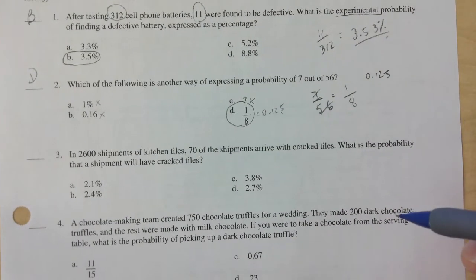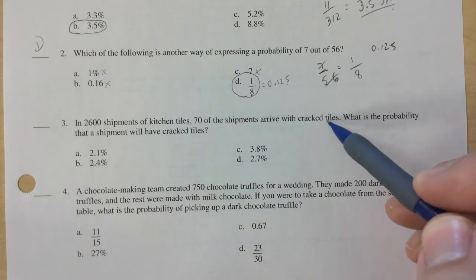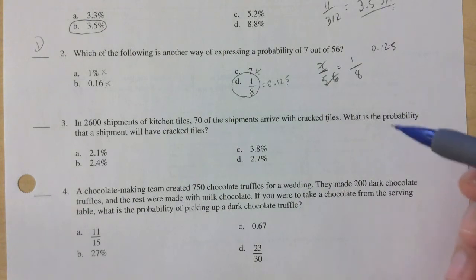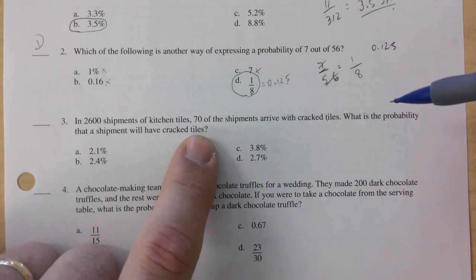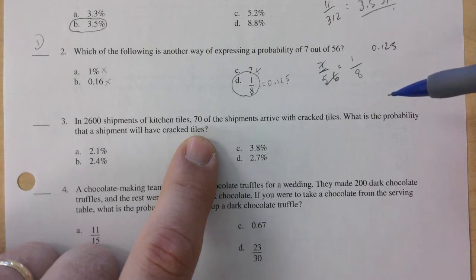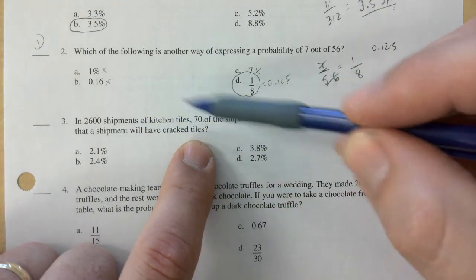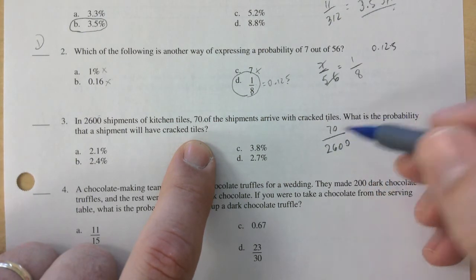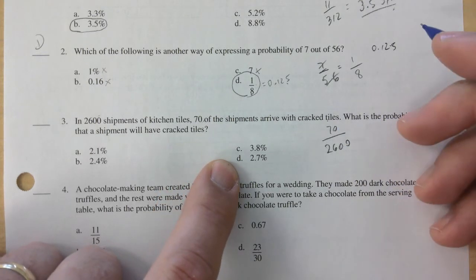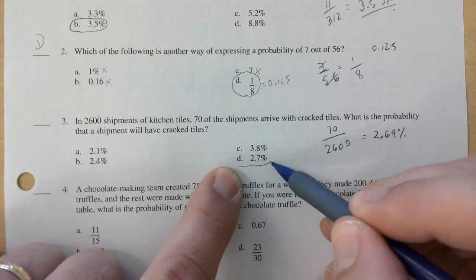question 2. Of 2,600 shipments of kitchen tiles, 70 arrived cracked, right? What's the probability that the shipment will have cracked tiles? Just gonna mention something. It could have said, what's the probability of the tiles being, what would be the opposite of cracked, right? Like of them not being defective. So you have to watch out what they're asking for, right? Because if it's not defective, you'd have to take the 70 away from that because that gives you how many were not defective, right? But in this case, they want defective. So it's this. So if you divide that, you get 2.69%. So D is the closest one there.